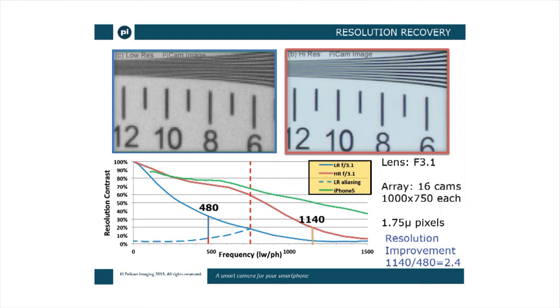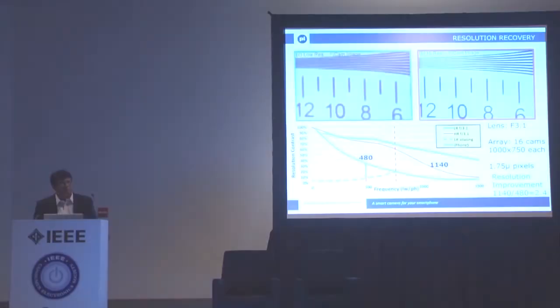This one is 500. So you can see that in this case, the low resolution image, the maximum observable frequency is somewhere in the neighborhood of a little less than 500. It's about 480 actually. Now this blue curve represents the resolution contrast of the low resolution image. Now after the super resolution, you have clarity in the patterns. The signals have been recovered. And you now can actually observe frequencies all the way to beyond 1100. And that is reflected by the red resolution curve, which is, as you can see, significantly higher than the low resolution image. In terms of the maximum observable frequency, it's about 1140, and together you can compute that the overall increase in super resolution as a result of combining these images is about 2.4. It gives you a sense as to how much resolution you can recover through this process.